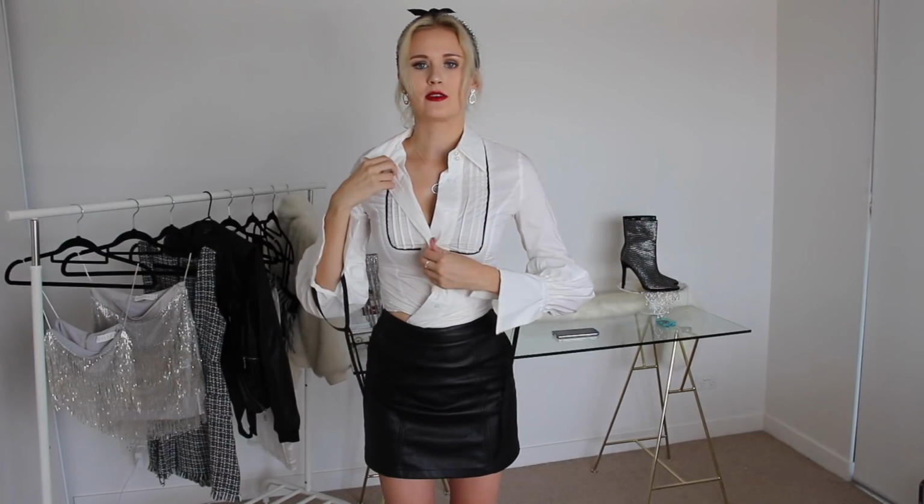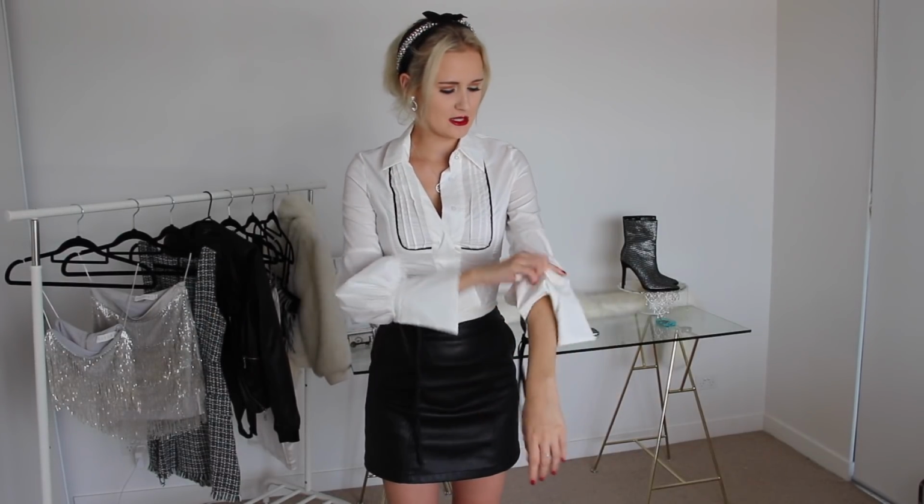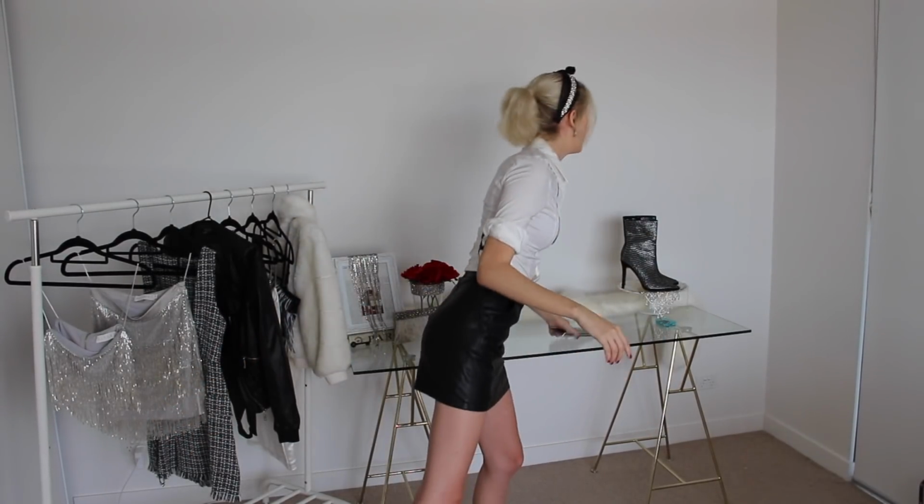That is quite a lot of cleavage there. Yeah, so fold it in, is that right? And then fold up these sleeves to be 3/4. Is that it? Have I done this right? Let me check the video. This doesn't feel right. Okay, yeah, I have done this right.